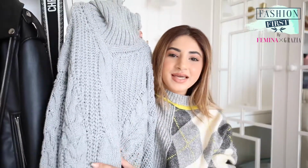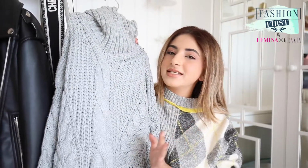This is only my first grey piece, there's a lot more to come. Third is this grey printed sweater right here, another grey piece. Fourth, we have this sweater dress right here, it's grey again. Fifth is this really cute knit set.